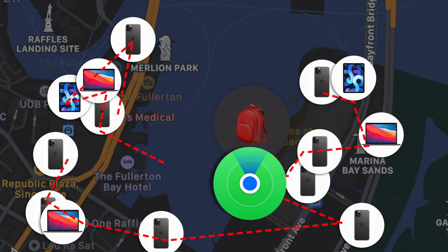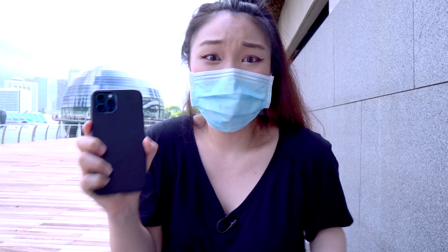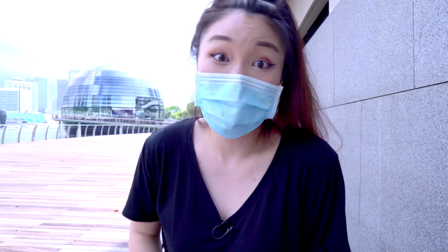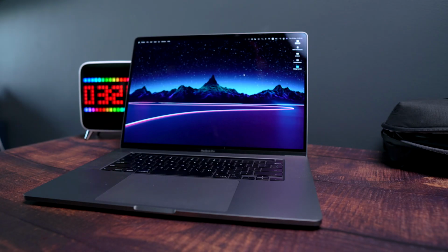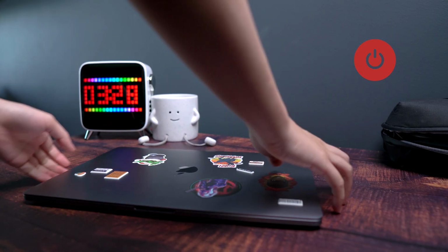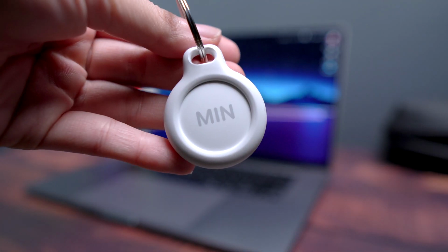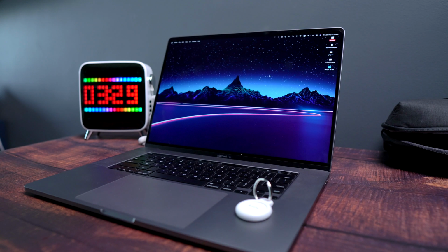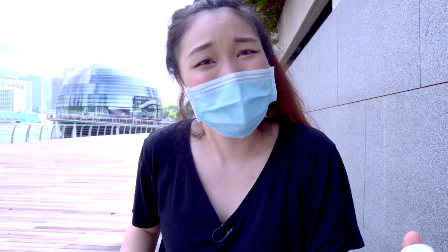Personally, I love this feature the most. It's definitely much better than my Macs on my iPhone's Find My feature because these can turn off, whereas these do not turn off. Unfortunately, I have lost my Mac before, and thieves could easily dismantle the Mac or never ever turn it on. But if I had this hidden in the back where I stored my Mac, I would have been able to track down the thieves and figure out where they are and where my Mac is.